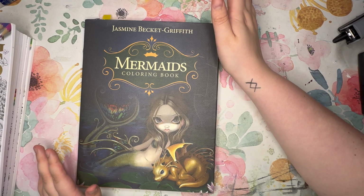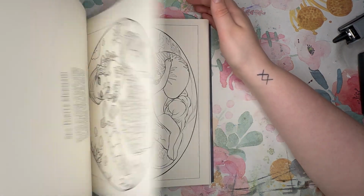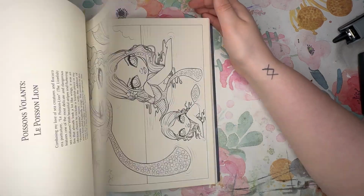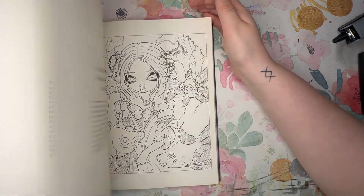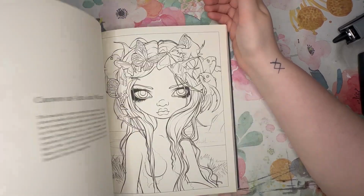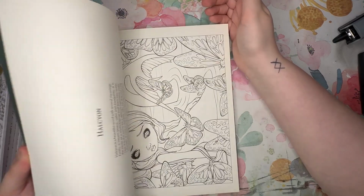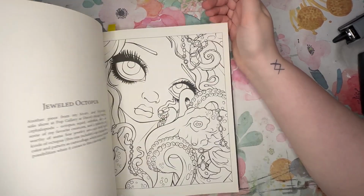This one was not untouched. I recently bought this one because I wanted to complete my collection. So I did not get a chance to color this one last month because I had a lot of stuff going on and I didn't get as many pages as I would like to get done, but that is okay. I did get a lot done. I'm sorry about that.